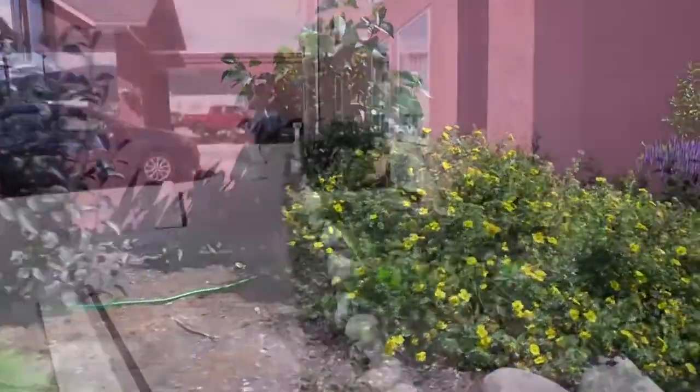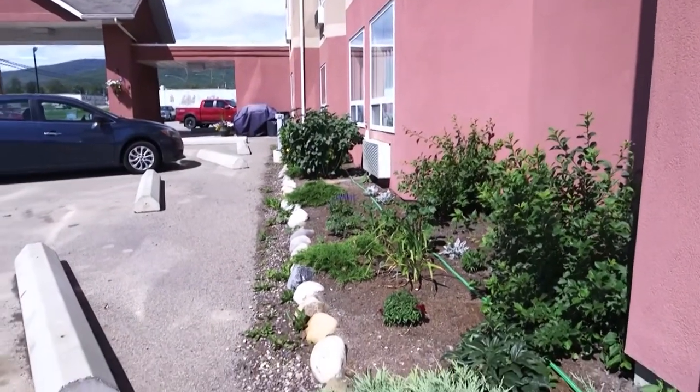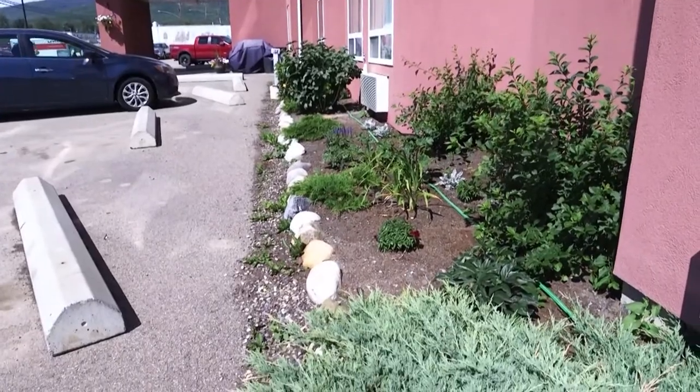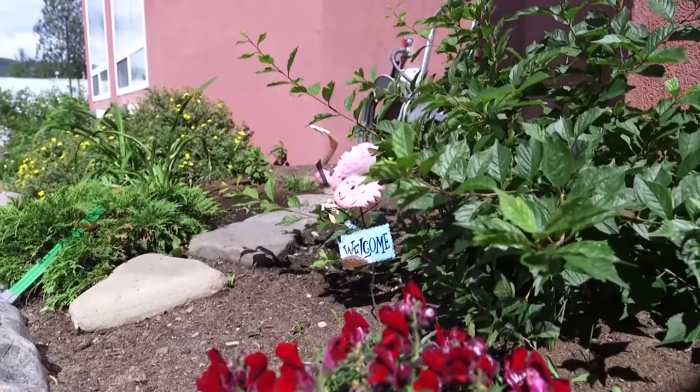Lakeview Inns and Suites has a wonderful garden lining the walls of the front entrance, adding a little more of a homey vibe for the guests. Lorraine Coutre told us how exactly this idea came to reality.